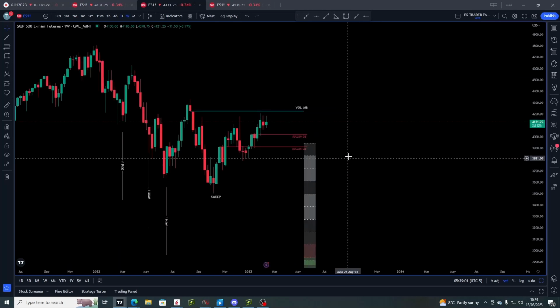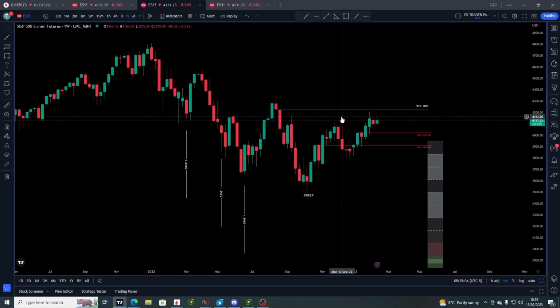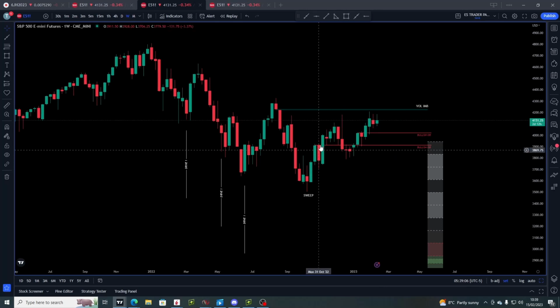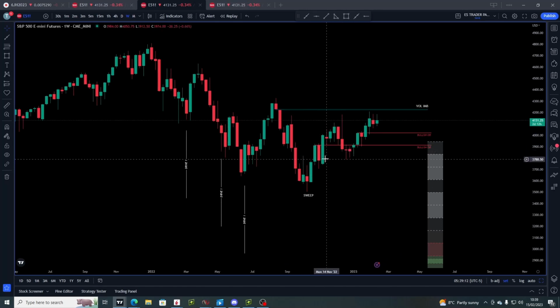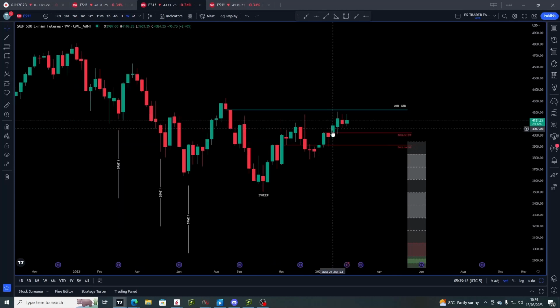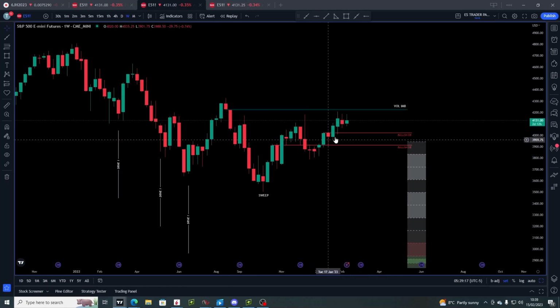So it's actually clearer on the weekly, right? Displacement, this is what I talk about. The sweep, the displacement, it leaves the order block, that's your entry. Price has moved away, come back, and re-dipped into that order block. So what is price likely to do? It's going to want to go and distribute those longs that it's formed here.